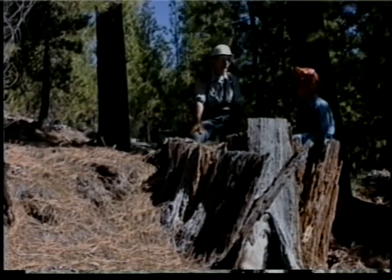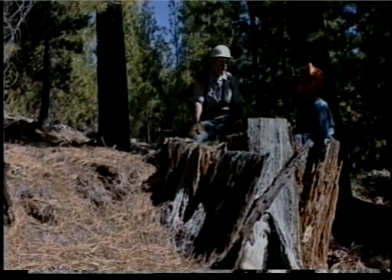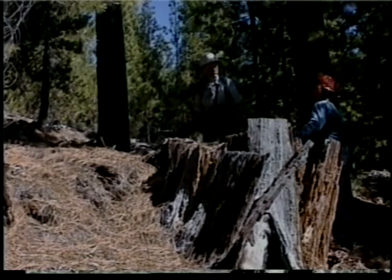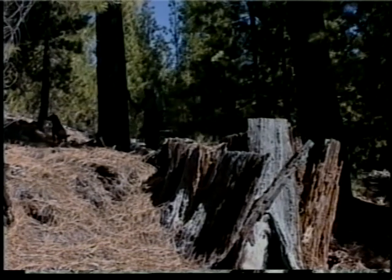We got an awful lot of big trees in here, but the lumber company we worked for was real concerned about reproduction. And it has turned out real good. And these trees right behind us here were too small. You gonna fall this one first, Mark?